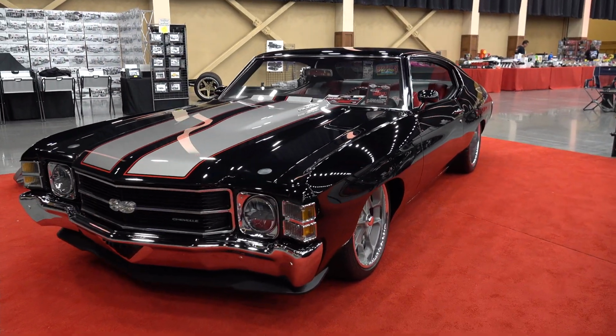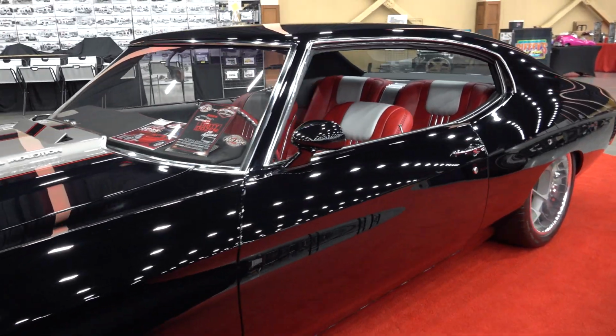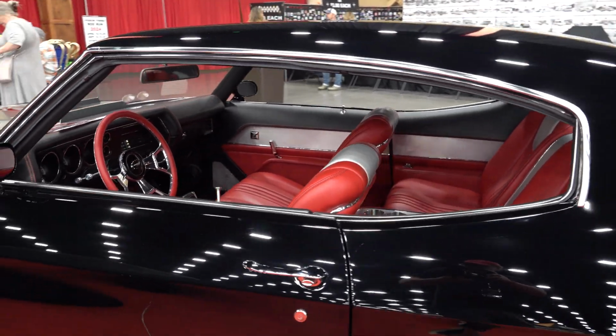Steve, Scotty, what'd you do to this? Boy, 71 Chevelle, you can't beat those, man. They're pretty nice. Yeah, you're right, you can't beat that Chevelle. I'll get Carl to tell me about the car. Tell me what y'all did with the interior.